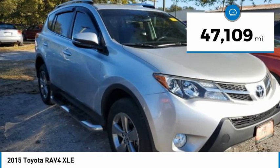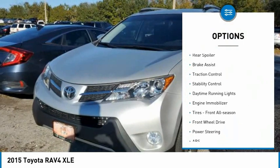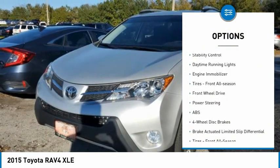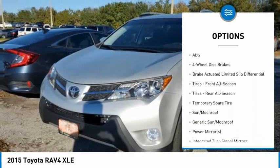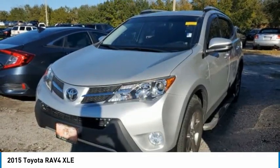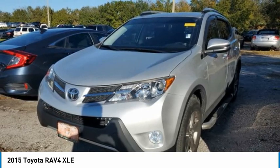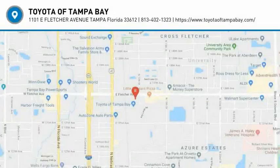Here are some of this vehicle's great options: tire pressure monitor, chrome wheels, heated mirrors, rear spoiler, brake assist, traction control, stability control, daytime running lights, engine immobilizer, tires, front all season. A vehicle like this doesn't come along every day. Come in and get it before someone else does.